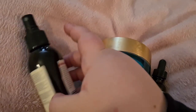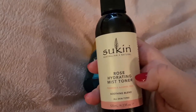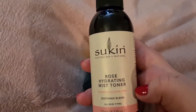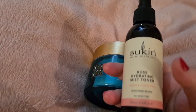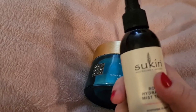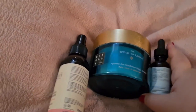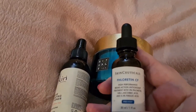Then whenever I remember, and I have today, I spray my face after the shower or after I've done my skincare routine with rose hydrating mist toner from Sukin. I love my Elemis one, but it's very expensive, so I also use a cheaper alternative. This one has a really fine mist. I don't know if you'll be able to see it. Let's see, can you? It's a fine mist and it sprays quite well, and it smells of rose. And I think Sukin is like a clean brand as well. You can get this from Holland & Barrett. So really pleased with this mist.